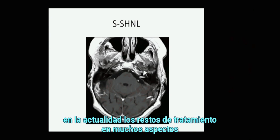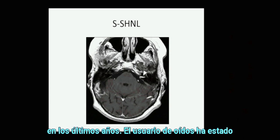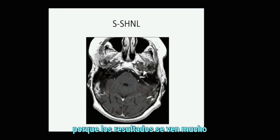Now, the treatment remains in many ways controversial, but one key thing that is important is steroid. How we give steroid, whether you give systemic or intratympanic, is possibly for debate, but certainly in recent years, use of intratympanic steroid has become important because outcomes are looking a lot better. Although even in my own practice it's not fully established, I generally tend to now offer intratympanic dexamethasone over 3 to 4 weeks for this kind of patient, with weekly audiologic monitoring. I think it'd be impractical to have audiologic monitoring every 2-3 days, but it's very essential.